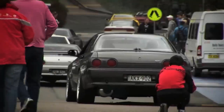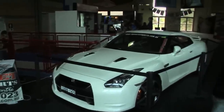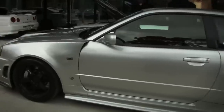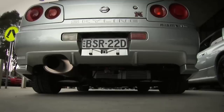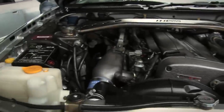With some of New South Wales and ACT's best Skylines on show, we had to take a look around. Now, we looked at the Australian-delivered R32 GT-R that's here, and it's quite rare, one of 96. But the rarest GT-R today here has to go to this, the Nismo R34 GT-R Z-Tune. This thing is number one of 19, and if you include the press car, there's only 20 of these cars in the world, and two of them are here in Australia.